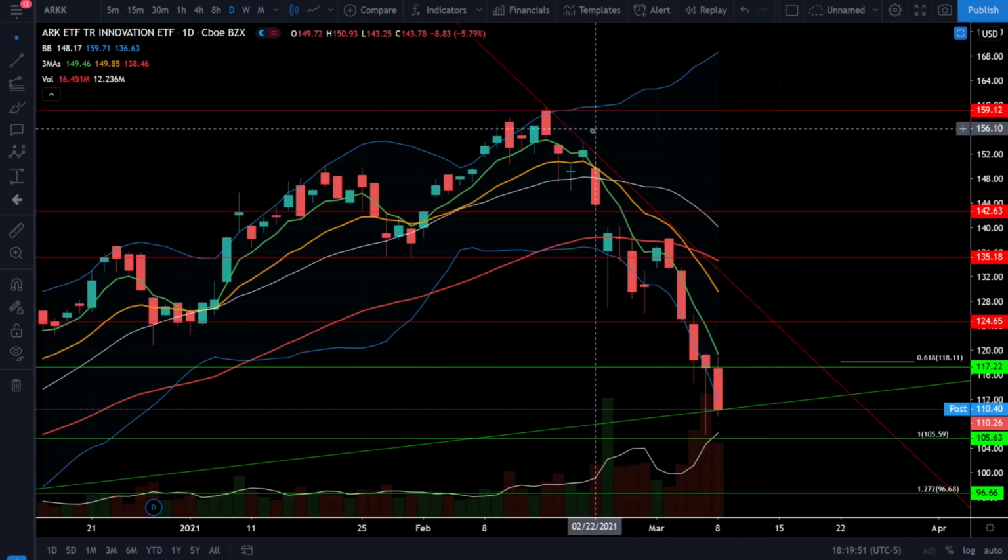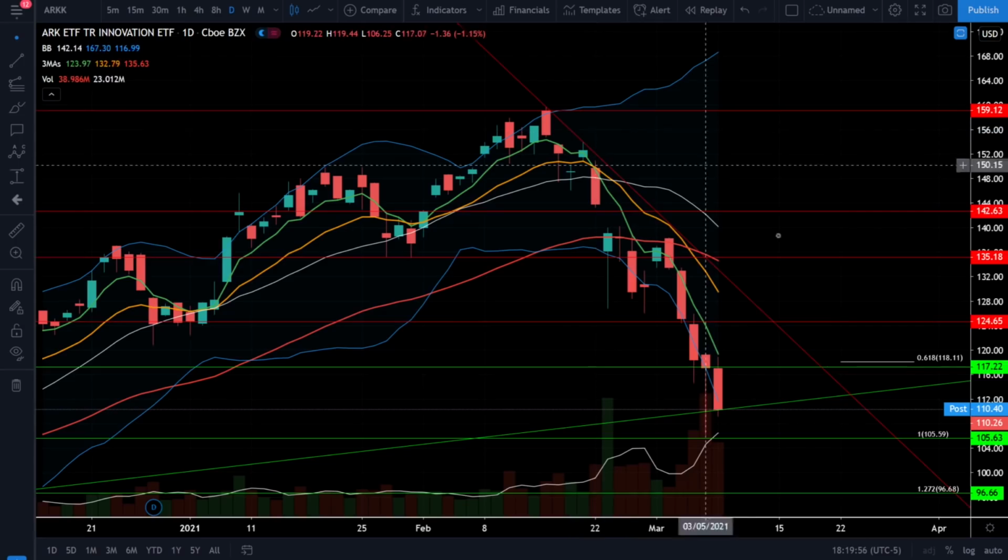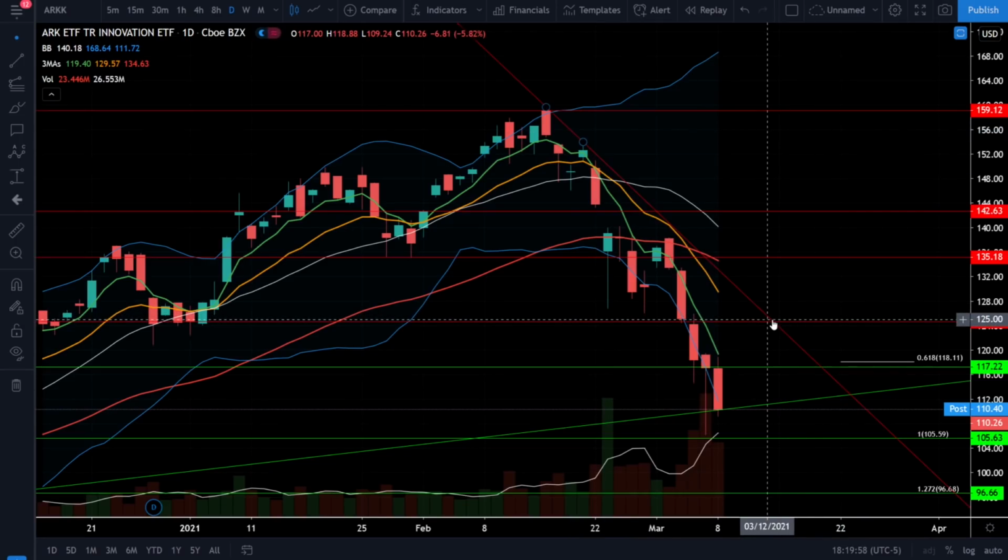As you can tell from ARKK, we're in a very strong downtrend, and we don't want to get too bullish until we see a break of this downward resistance trend line. That's going to take a price action close of about 126 or higher before we snap this bearish trend. So as you can tell, there's a lot of tech companies in the ARK ETFs, and that's why we're seeing so much selling across the board, because these tech companies are getting beaten up the most. So don't forget to diversify, and don't be afraid to add some other sectors like the Dow Jones and the industrials into your portfolios.